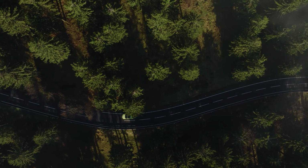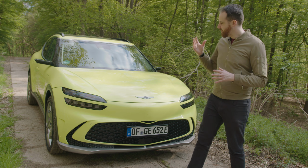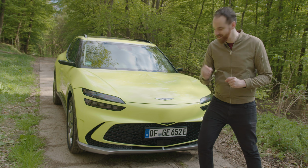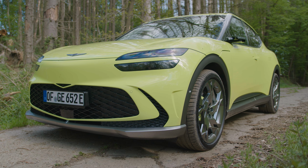Now, the Genesis GV60's first problem, or first and second problem, is probably that it is underneath basically a Kia EV6 and a Hyundai Ioniq 5, and both of those cars look fantastic, and this one, well, looks a bit gawky, doesn't it? It's really slabby at the front.